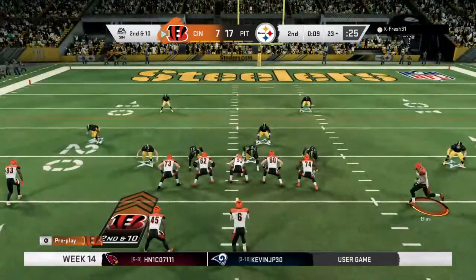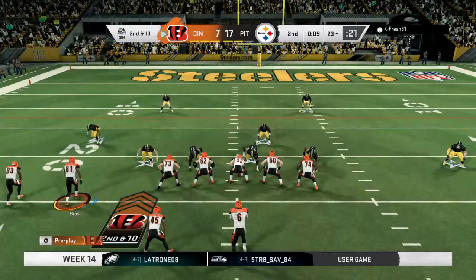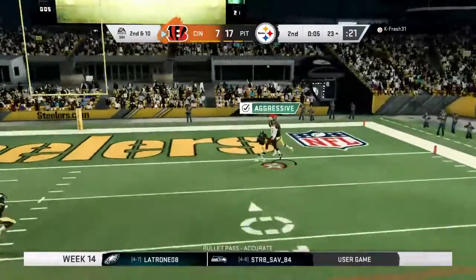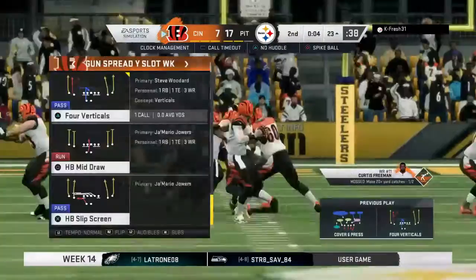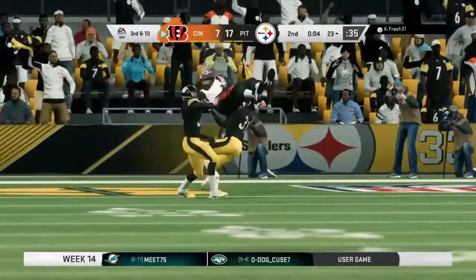Let's go, Mike 50. Me and you on set. They'll drop to throw. And that will be incomplete. 4 ticks left here on the clock.